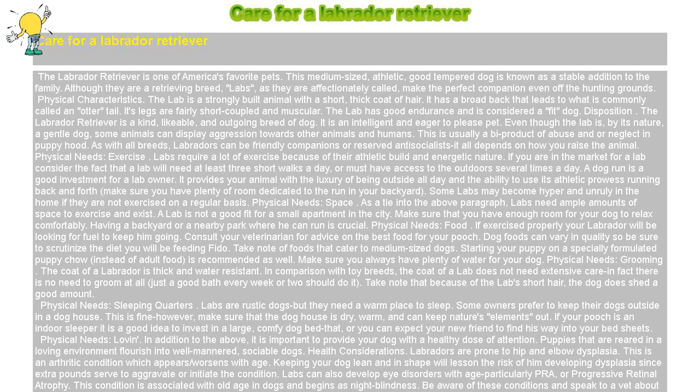Disposition. The Labrador Retriever is a kind, likeable, and outgoing breed of dog. It is an intelligent and eager to please pet. Even though the Lab is, by its nature, a gentle dog, some animals can display aggression towards other animals and humans. This is usually a byproduct of abuse and/or neglect in puppyhood. As with all breeds, Labradors can be friendly companions or reserved antisocialists, it all depends on how you raise the animal.